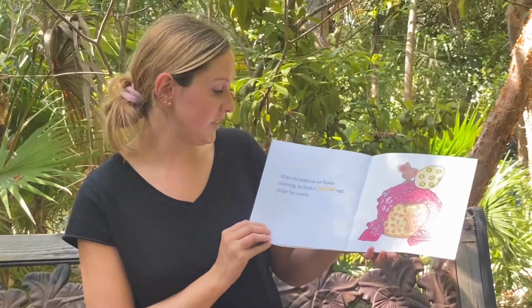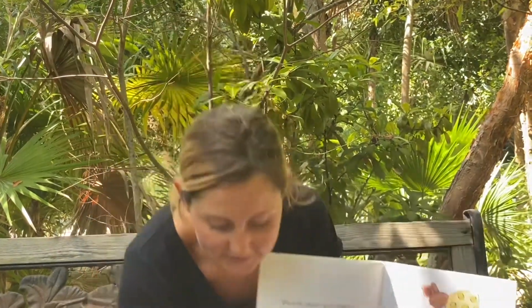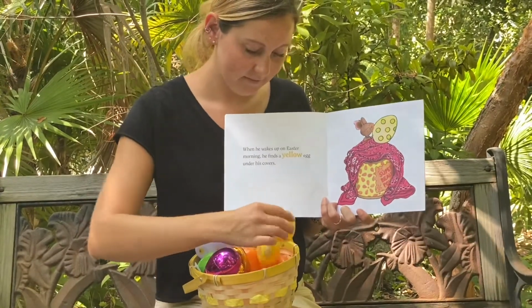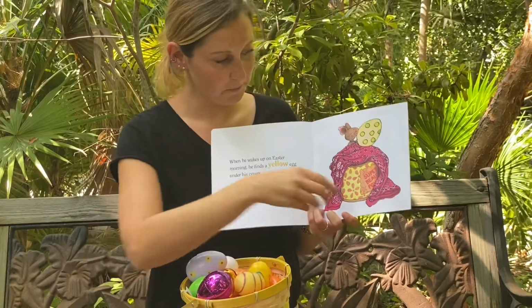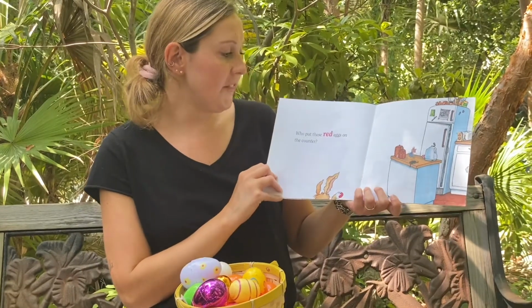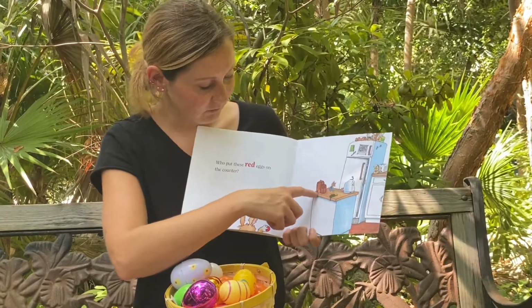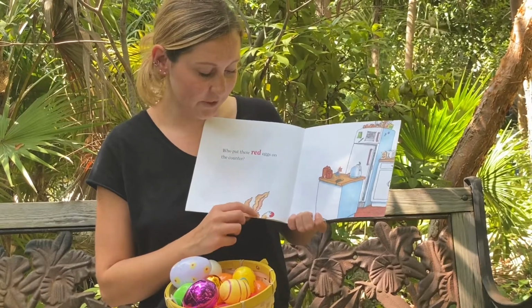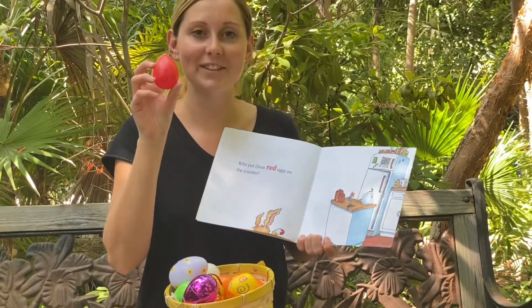When he wakes up on Easter morning, he finds a yellow egg under his covers. Let's see if I have a yellow egg. Here's one. It's got some pink on it too. Who put these red eggs on the counter? Do you see the red eggs on the counter? And who's this? Looks like I see some ears and a little paw. And look, I have a red egg.